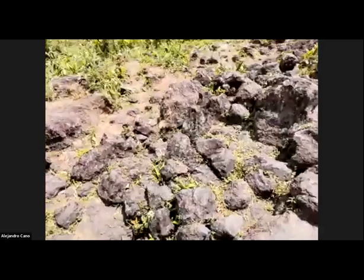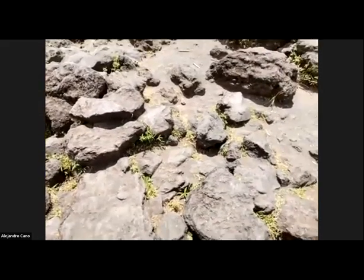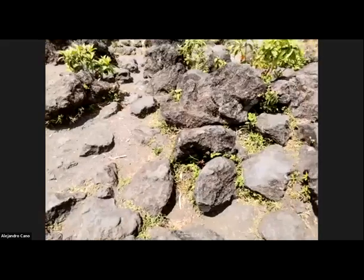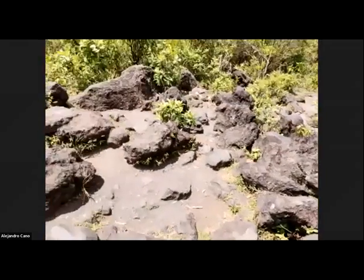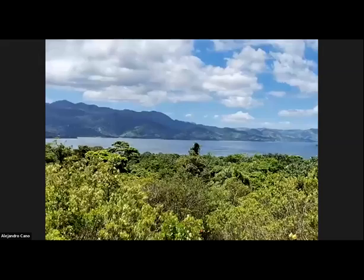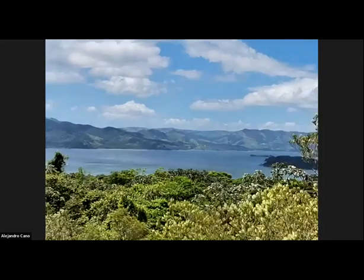Look, this is the lava rocks. And prepare your eyes because you will see something beautiful in a minute. All of this is the lava rocks. All of this. Look. The Arenal Lake is there. See how nice. Oh, that's gorgeous. That was worth the climb, Alejandro.